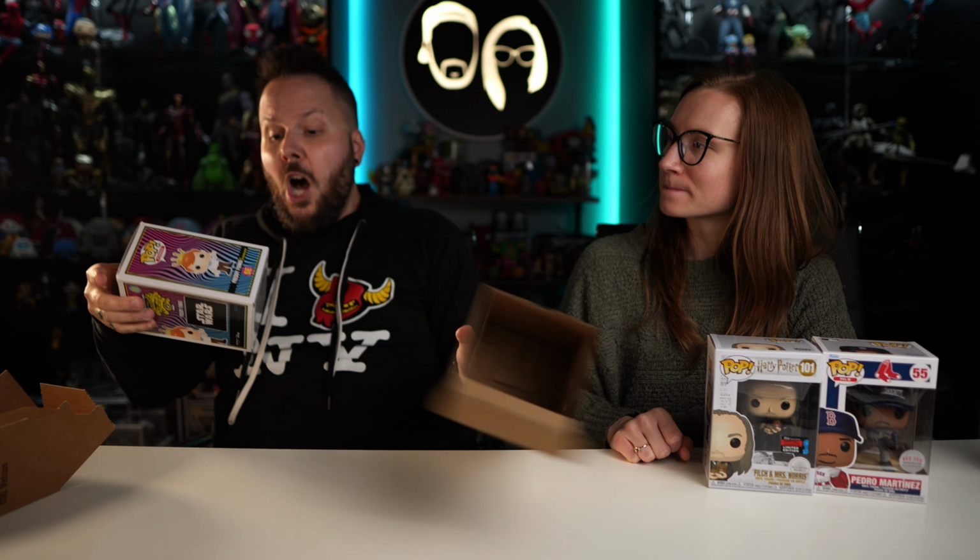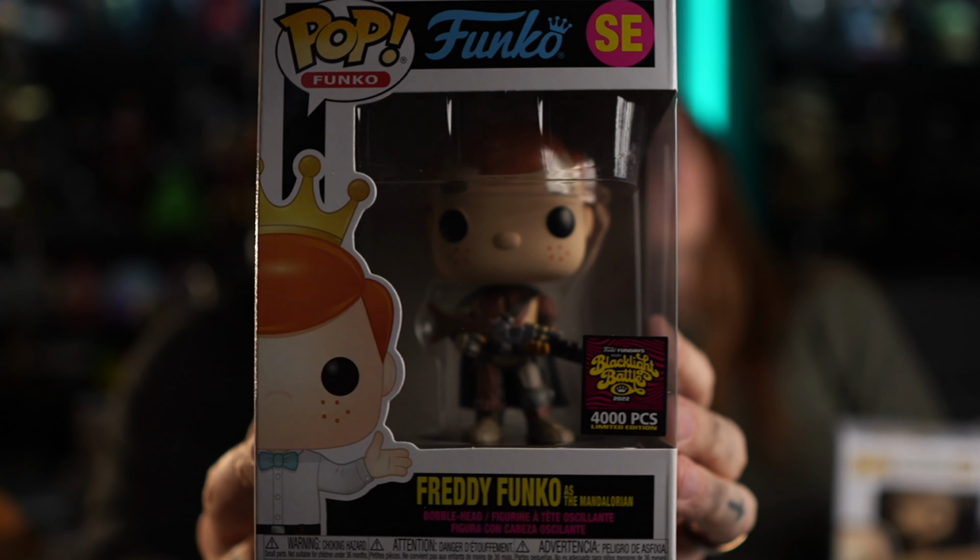I know what this one is. Oh, it's a Freddy Funko. Oh my god! It's Freddy Funko as Mandalorian! That's amazing! I've been really wanting this Funko Pop! That's so awesome! Isn't it? Yes, it's super awesome! Look, Freddy Funko as Mandalorian.